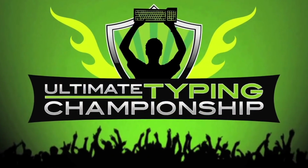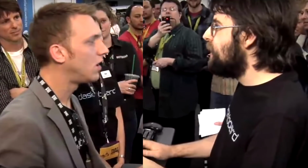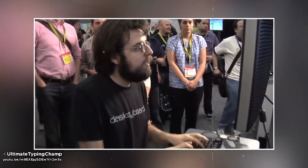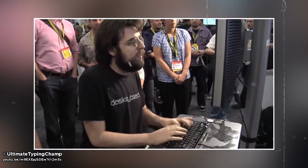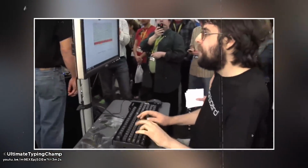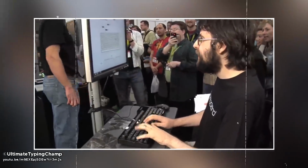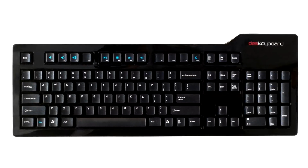Speed typists can compete at the Ultimate Typing Championship. In 2010, Sean Wrona won against Nate Bowen. Interestingly, Wrona won on a DSI Keyboard Professional, which uses the classic QWERTY format.